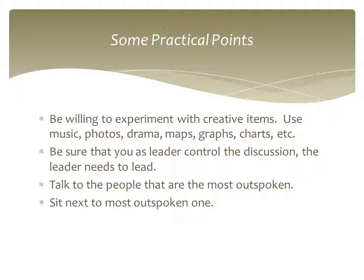Do be willing to experiment with creative items. Today there's all sorts of things you can do and a lot of good resources. For the particular theme, there's maybe a video that you can show, or maybe pertinent photographs, or even a drama. And to have maps or charts that would visually help explain things, it's well worth the effort. And what might take a lot of words, you can show very easily through a picture or through a chart.